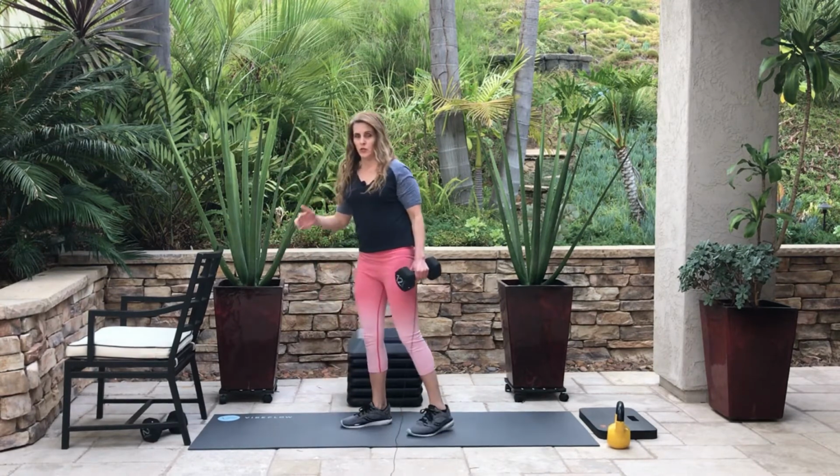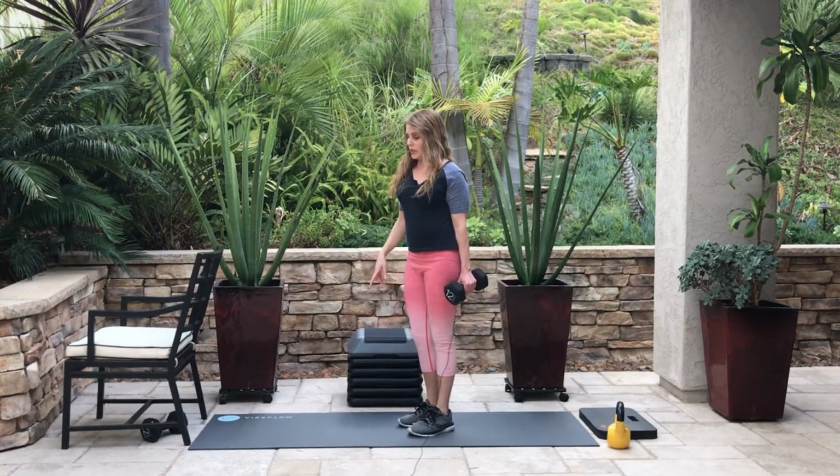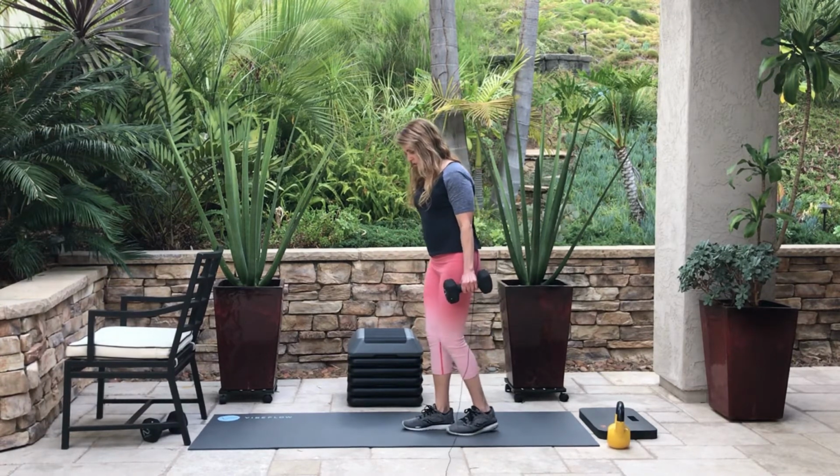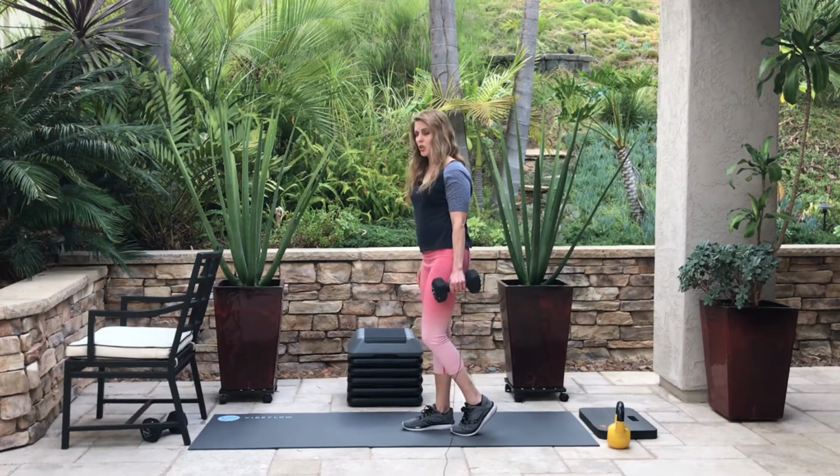Another exercise you can do is a kickstand single leg deadlift. That is where you just prop the other foot up on the toe.